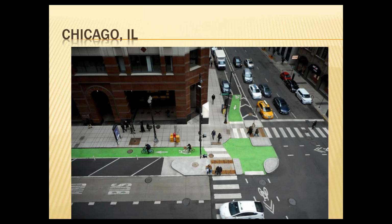And this is an example we have from Chicago, Illinois. In this case, from the top of the image, we have a buffered bike lane approaching the intersection. And off to the left, it looks like we have a separated bike lane where they have some vertical elements separating. And you notice that you don't necessarily have to have a continuous separated bike lane to use one of these treatments. They just transition from one type of bikeway to another on the approach to the intersection.